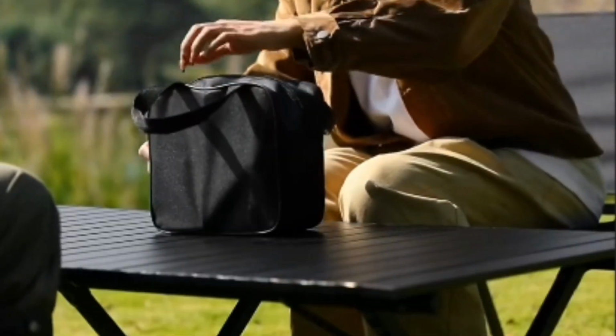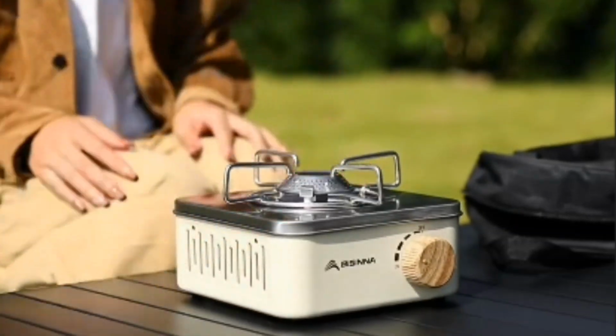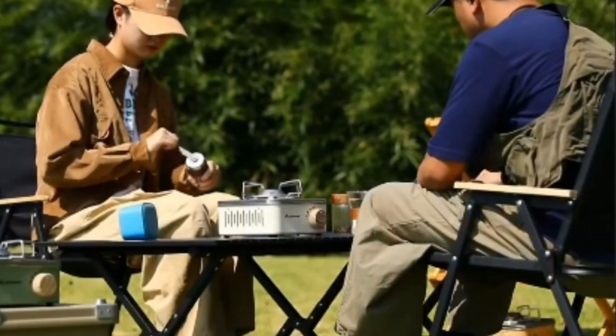We'll compare the best camping gas stove 2800W High Firepower models on the market and list their features and prices.